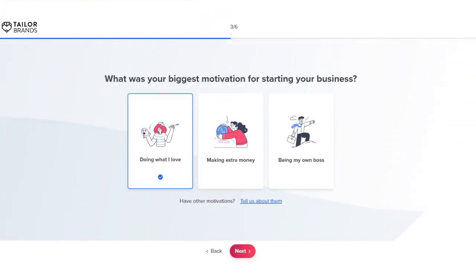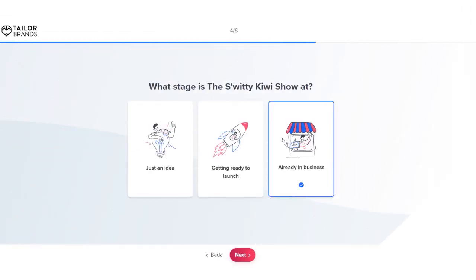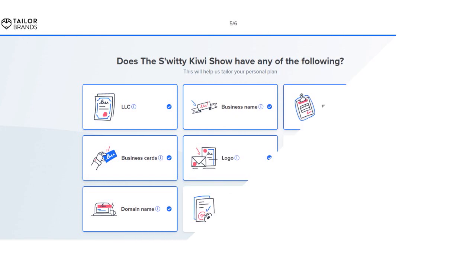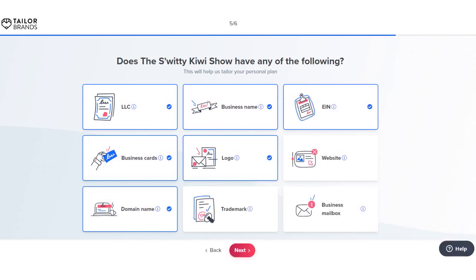Next, you have to answer, what was your biggest motivation for starting a business? So they're just collecting information from you, okay? And they want to know what stage your company is at. You have to click the right one. We clicked already in business, okay? So they ask you if you have any of the following, in terms of what kind of assets they can sell to you. So here, for the purpose of this show, we just checked most of them, okay?